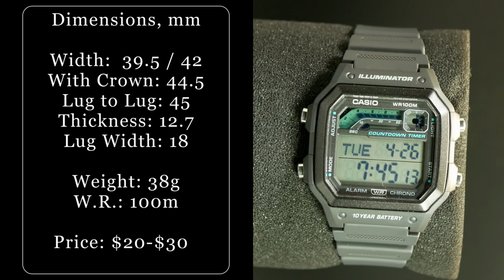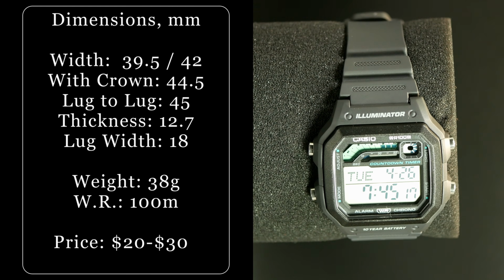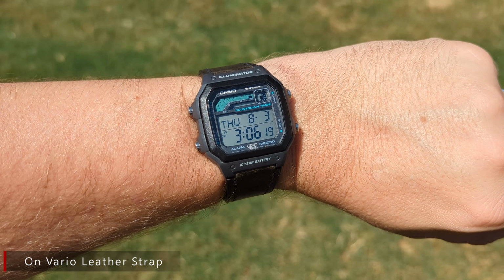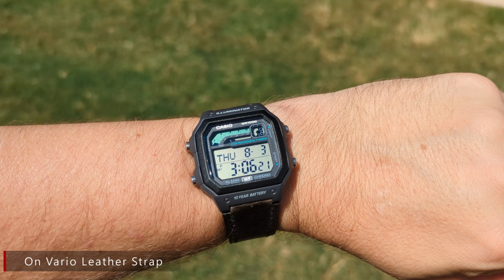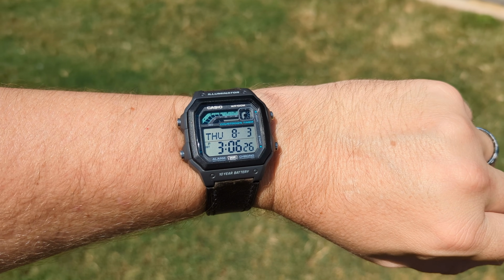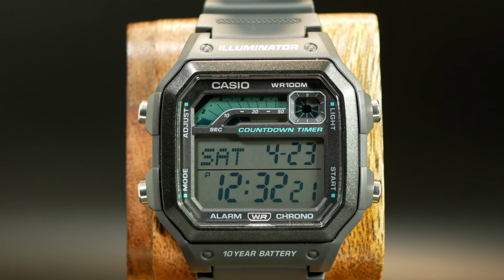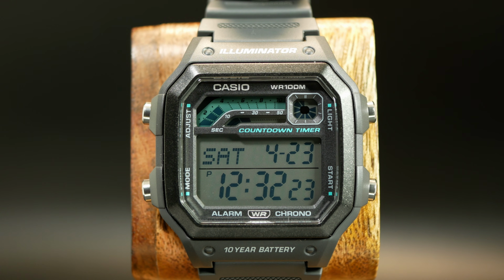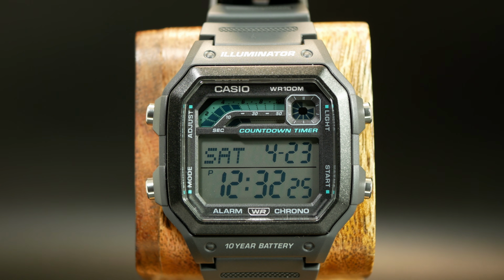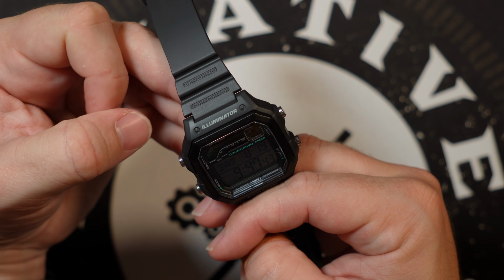With those, it's more like 44.5, and it's overall pretty square with a lug-to-lug of 45mm. The total thickness is just under 13mm, you have 100 meters of water resistance, a total weight of 38 grams, which is really nothing, as well as an acrylic crystal, and that infamous 10-year battery life, which for some reason Casio keeps reminding us of. And last but not least, it also has 18mm lugs.